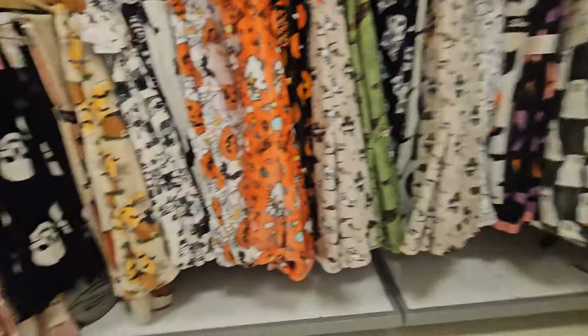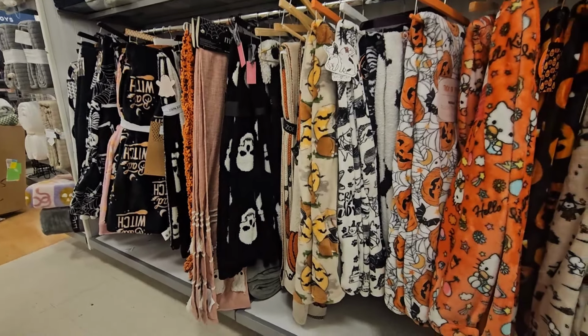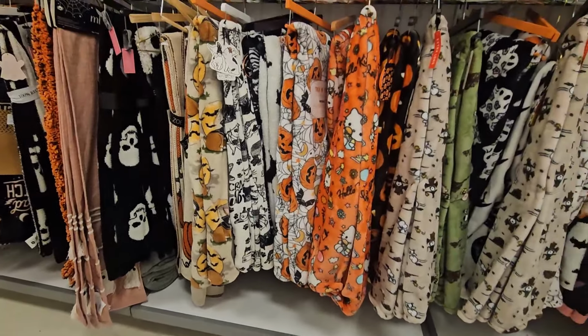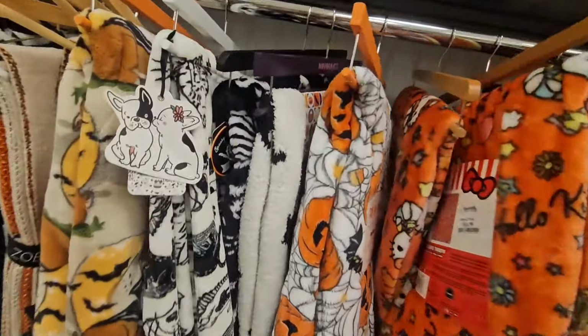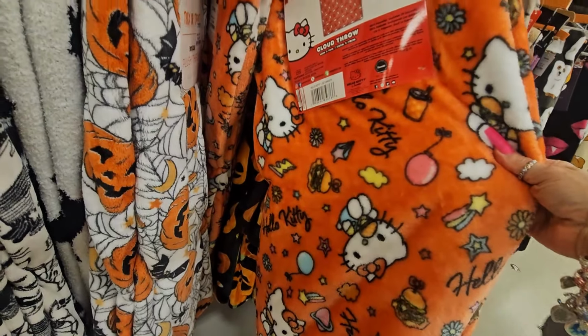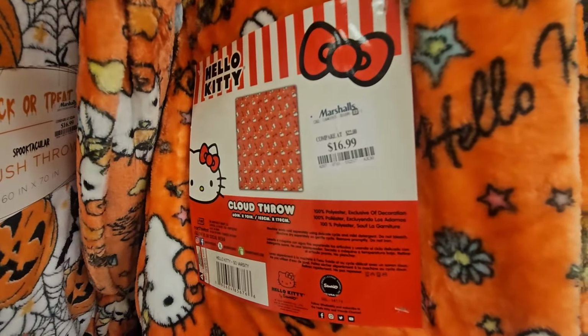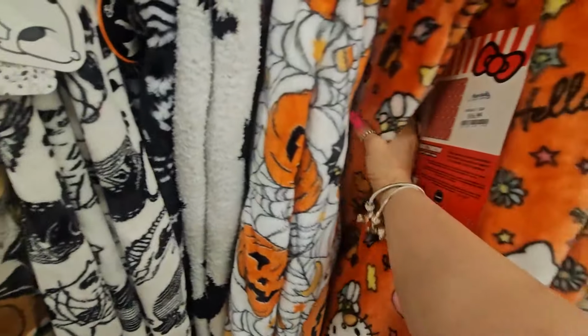There's more blankets in this other section. Look how beautiful they are. There they have the orange Hello Kitty pumpkin one. I believe that was viral, and they have it here. Yes, this is the one. This is so cute. Hello Kitty, que linda, $16.99 only. So if you're a Hello Kitty fan, they're here.